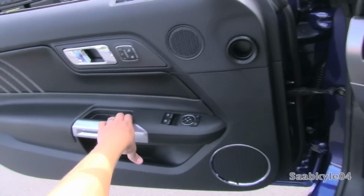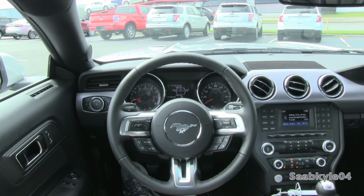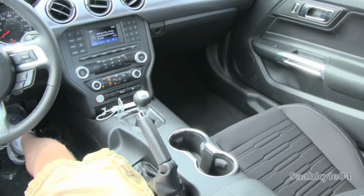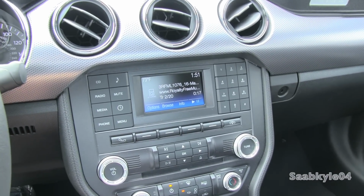So let's go ahead and shut her off. Nice solid panels. The standard 6-speaker audio system features an AM/FM radio, a single-disc CD player, along with Ford's Sync voice recognition, AppLink, and 911 Assist, not to mention two USB charging ports. It's all routed through a 4.2-inch LCD display.